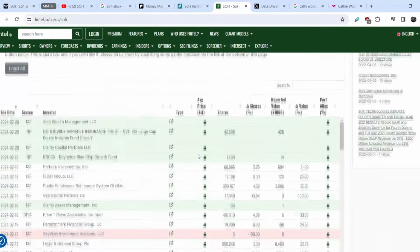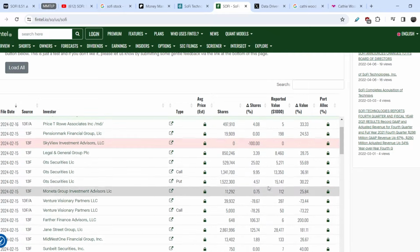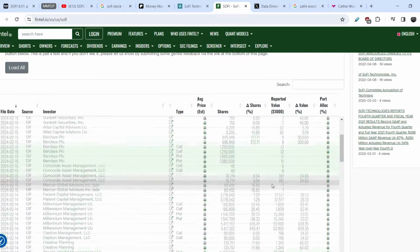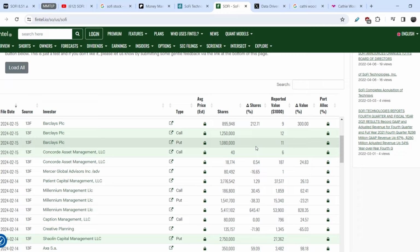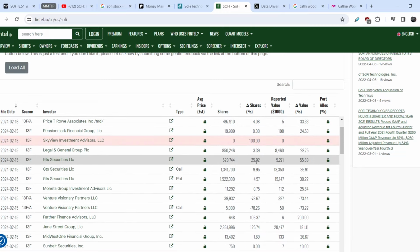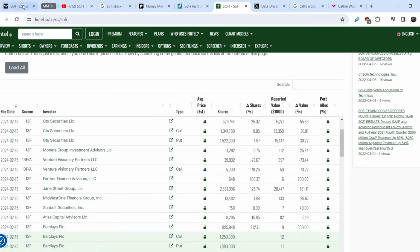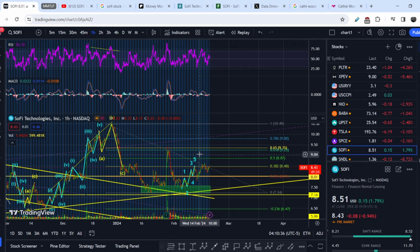And if you take a look at the list of institutional investors in general, you can also see more bullish sentiment than bearish, because we have more green rows than red ones, and all of the updates from different companies are pretty much positive. And that is why SOFI is quite a lucrative asset in medium and long-term holdings. But what should we expect next in the short-term perspective?